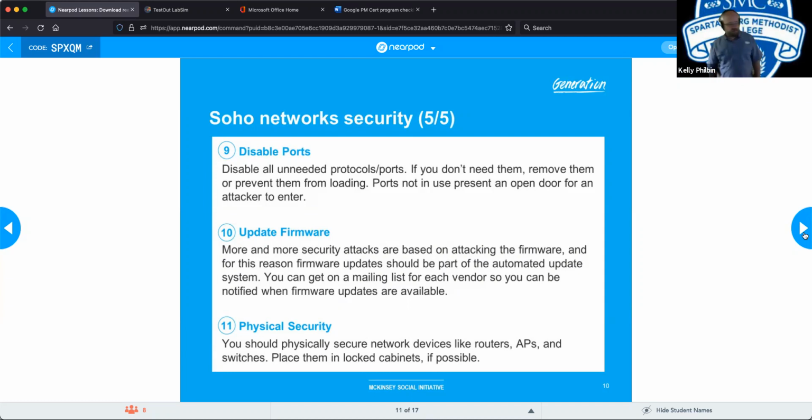Physical security. As we have talked about in the past, probably one of the most overlooked aspects of security in the IT field, because we tend to say it's not my problem with regards to the company. The company wants to protect their people, so they're going to take care of the physical security, right? Not always. We need to take care of that ourselves.